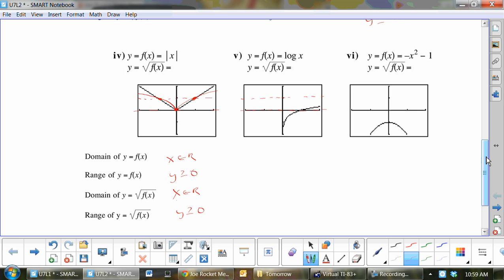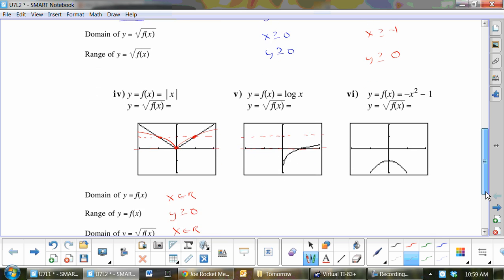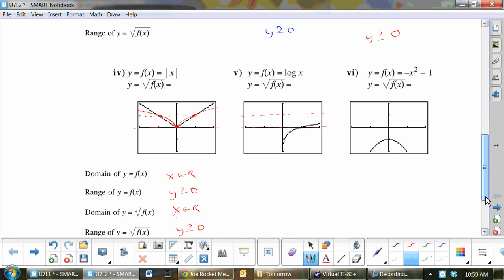Just for the last group, is the invariant point 0 and 0 and 1 and 1? No, only when y is, this is actually the red zone, when y is 0 and y is 1. Same with when we did invariance, and it was when y was negative 1 and 1. It has nothing to do with the x, because I'm taking the square root of f of x, which is the same thing as y. Right? Square root of f of x, same thing as y. Okay? Next one.